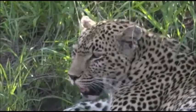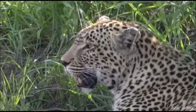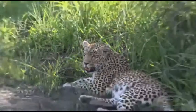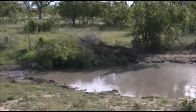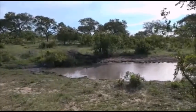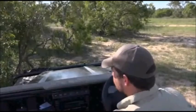So I think she can hear that there's something going on behind her, but I think she's just too full and hot to actually have a look at what's going on. But the warthog is really not far from her at all at this stage. So I'm just going to reposition us just so that we can actually see the warthog. Hopefully we're not going to spook it in any way, but let's have a look.